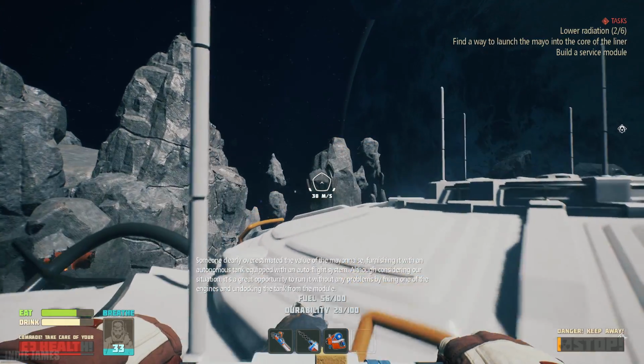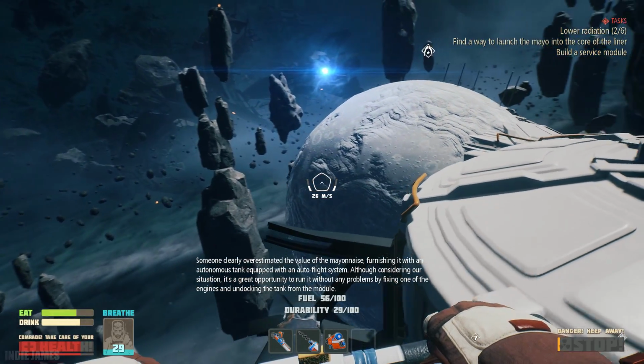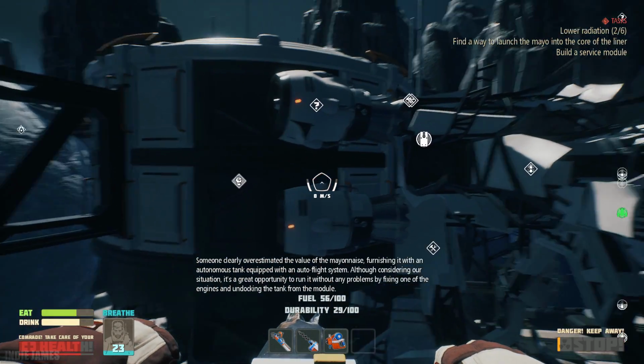Someone clearly overestimated the value of the mayonnaise, allocating an autonomous tank for it equipped with an auto-flight system. Although considering our situation, it's a great opportunity to launch it without any problems by fixing one of the engines and disengaging the tank from the module.